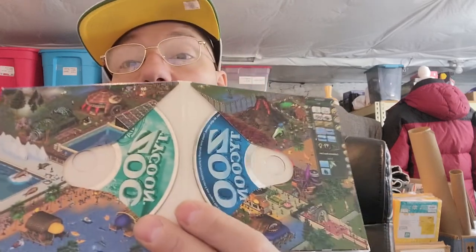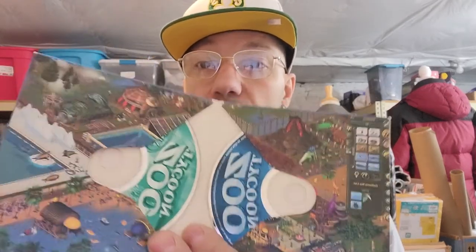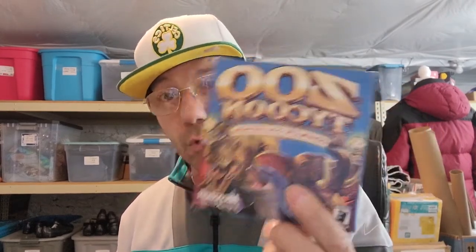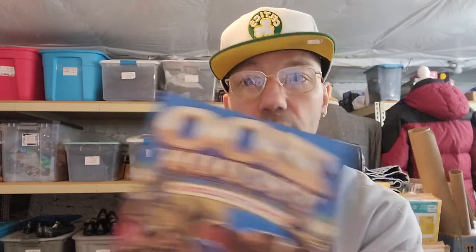So then we have the Zoo Tycoon. The discs were actually in something else, but they were all together. So the discs actually go into this. This set normally sells between $30 and $60, depending on the condition. If the set is new, you will get a lot for this set. So be on the lookout for the Zoo Tycoon. This is the complete edition, so don't let that pass you up.